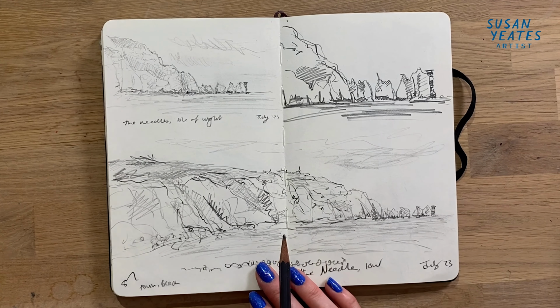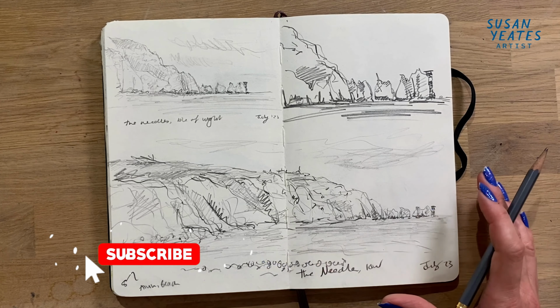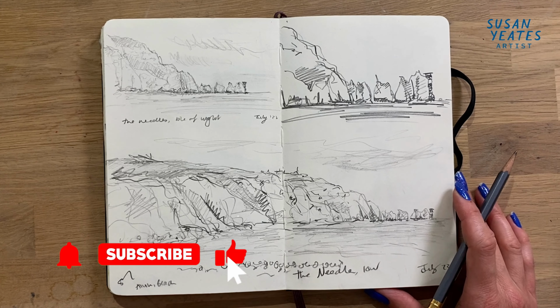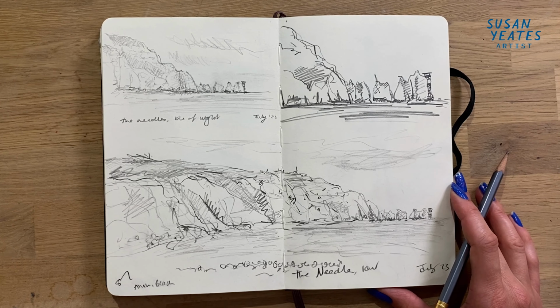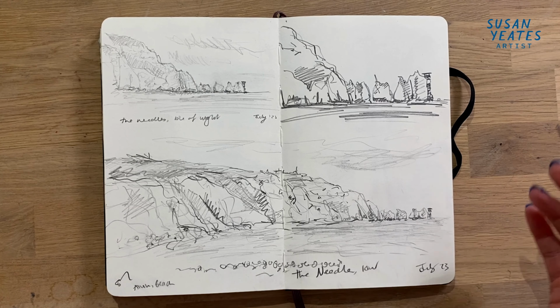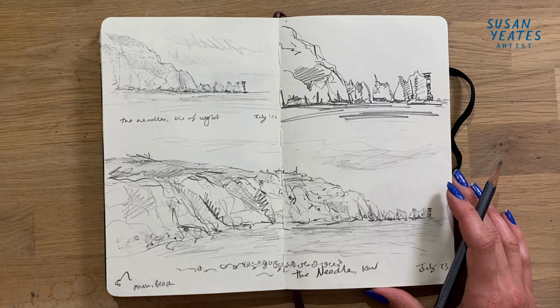Now, this sketchbook has been on many travels, and this year I went to visit the Isle of Wight, which is a beautiful little island at the south of the UK. And I went there for a week's holiday with my family, and so my sketchbook came along with me.